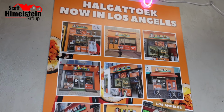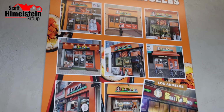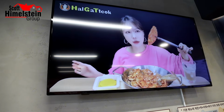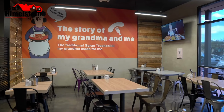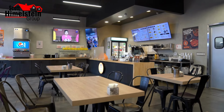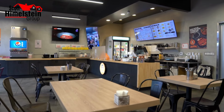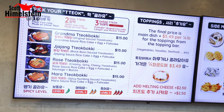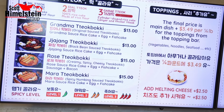It's a traditional Korean tteokbokki. It's very popular in South Korea. It's a popular street food, and a lot of Koreans like to eat it. There's over 120 stores in Korea, and we recently started to build more in California. It's really good traditional Korean food that everyone likes to eat. It contains a bunch of spice and is very filling.